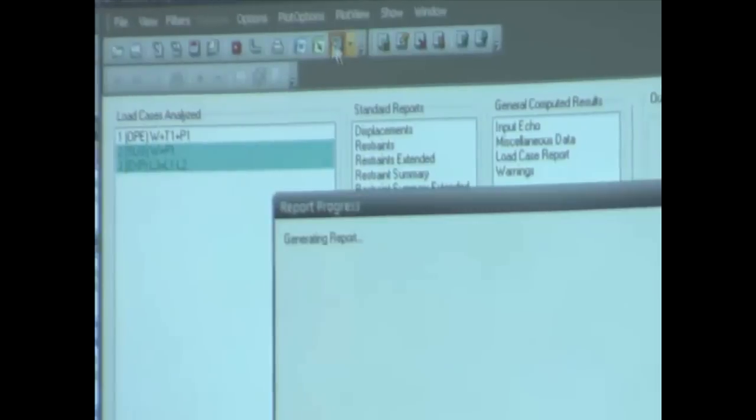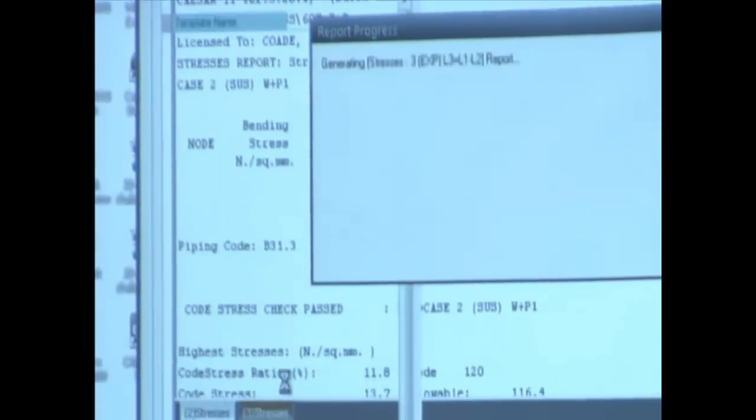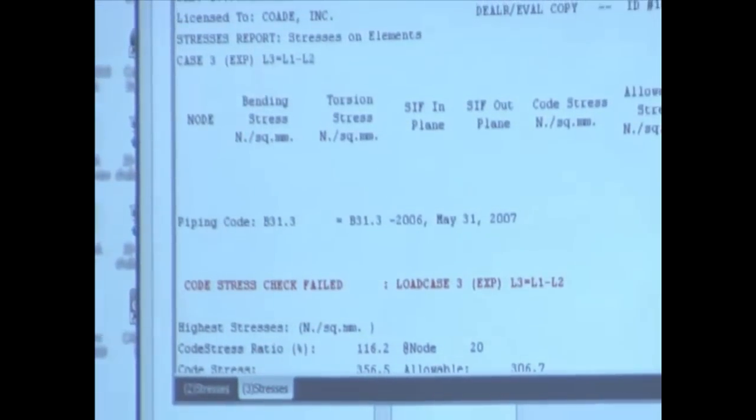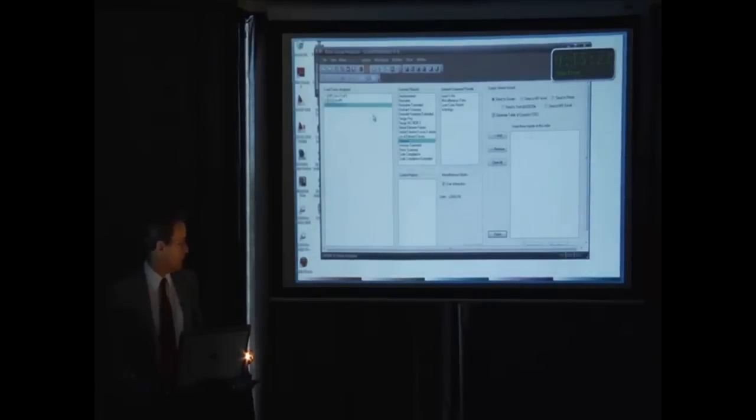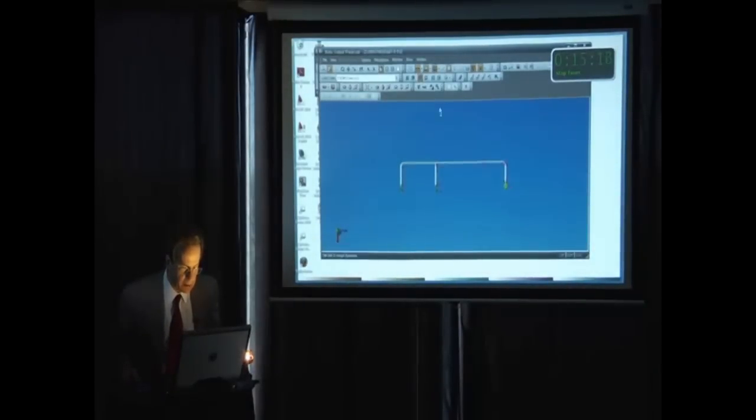Okay, there's our output. Let's take a look. Sustained and expansion stress, that's normally what we look at as a stress analyst. Sustained point of view, passed. We're 1 out of 2. We're looking good here. Expansion failed. So I've got to make a change before we can okay this.